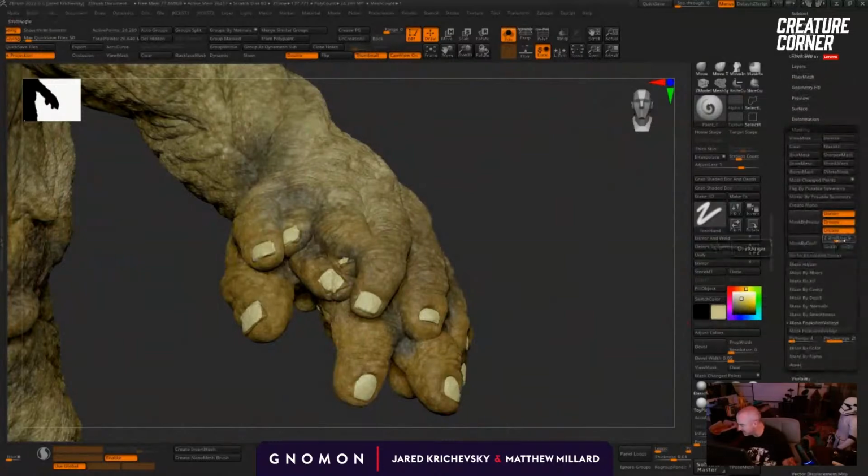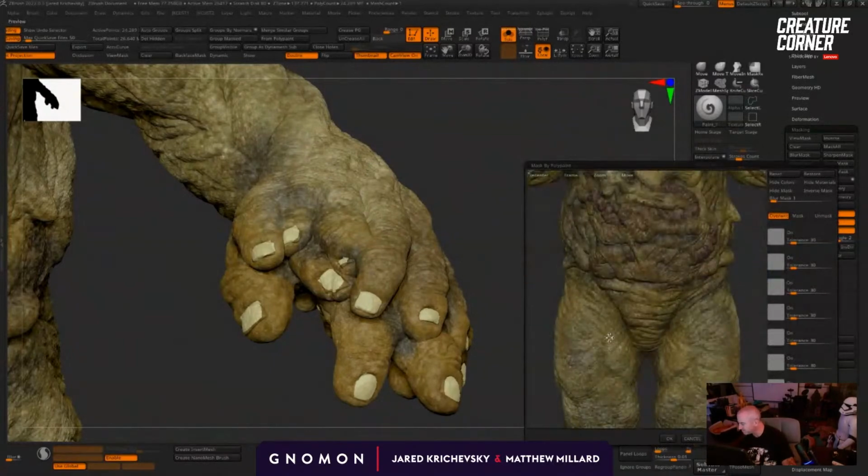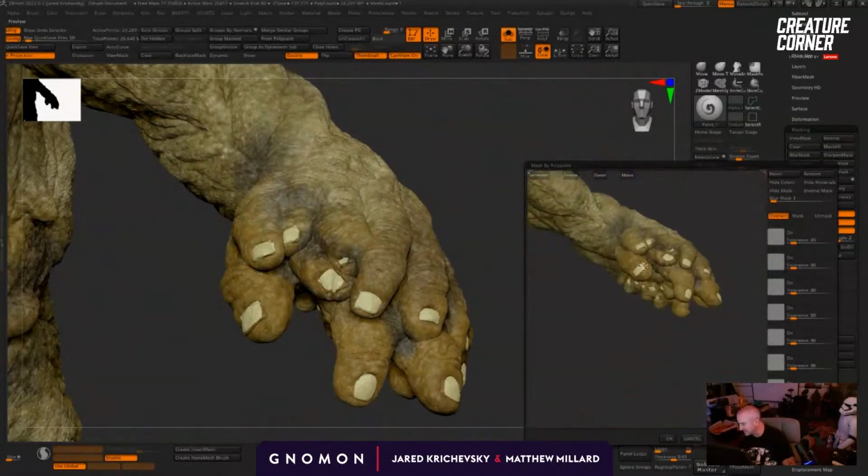This time we'll go to masking and we'll mask by color. Mask by polypaint. Because now we can select this color. And mask.